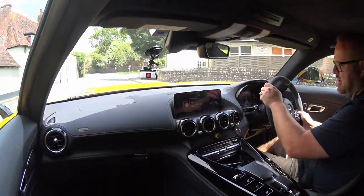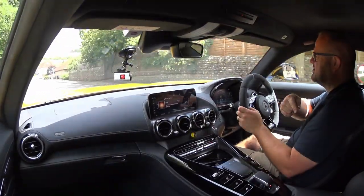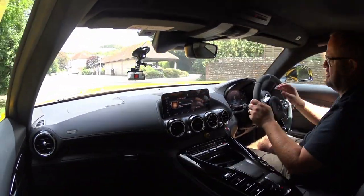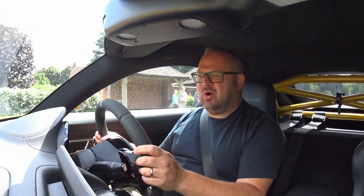Also, it's just a lovely place to be in here. It's really wide when you sit in it. You almost feel like there could be a third seat in the middle. Obviously you can't because of the transmission, but it is quite wide, and quite a spacious cabin.